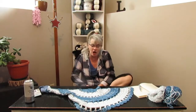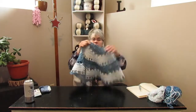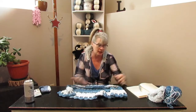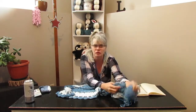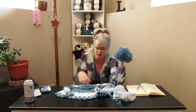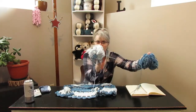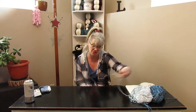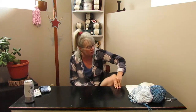Two strands of yarn together using an 8mm hook. You guys know what I mean by that. So this part is two strands, and then this part is two strands of yarn together. Maybe somebody doesn't know that, because seriously, I probably wouldn't know if somebody told me what they're talking about.